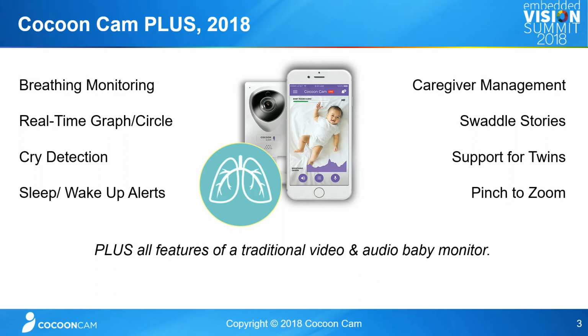That's just table stakes. But the main differentiator with Cocoon Cam is that we are able to use computer vision to analyze videos, do real-time breathing monitoring, and send alerts to a parent's smartphone. One of the favorite features for parents who use Cocoon Cam today is that we leverage computer vision and some predictive analytics to alert the parent even before the baby wakes up and starts crying, so that the parents can be ready to take care of the baby.